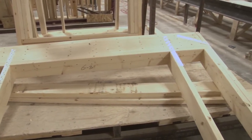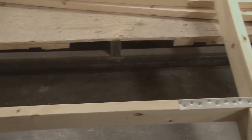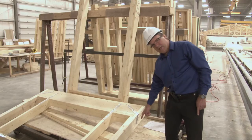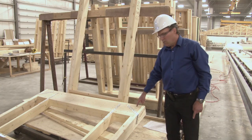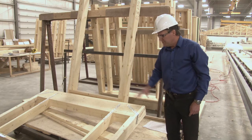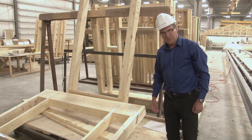So a couple of the things that we do to strengthen our product is number one, our use of hurricane straps. We strap below the windows and we strap above the windows. We strap diagonally, and we actually have our window headers extending past the windows an extra stud. So it just gives it that much more strength in those areas that have potential to crack.